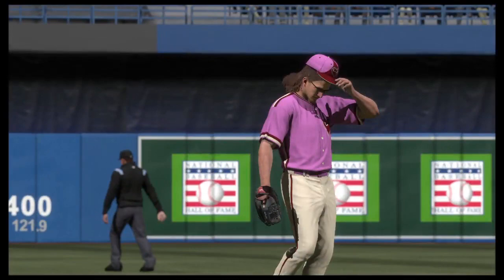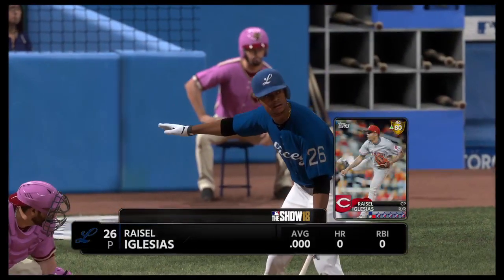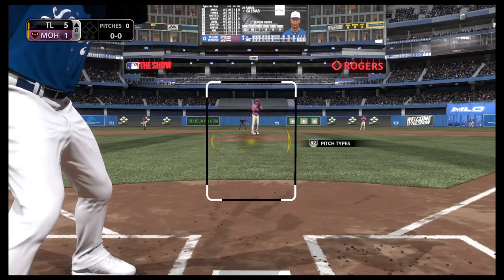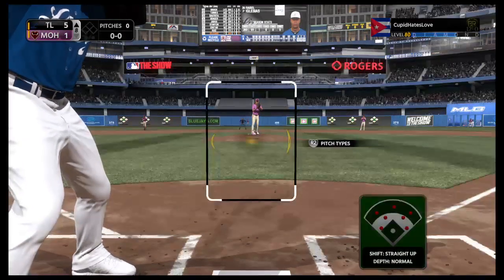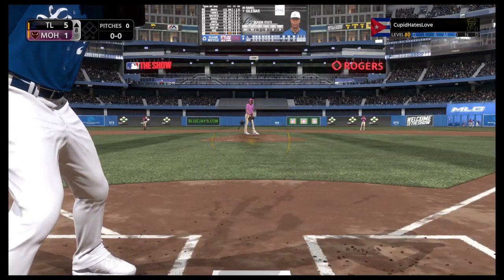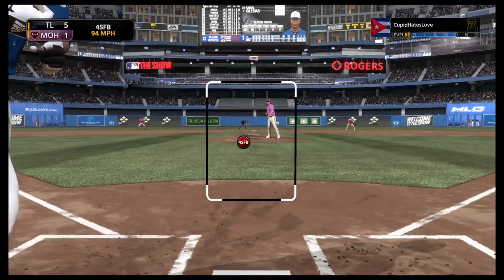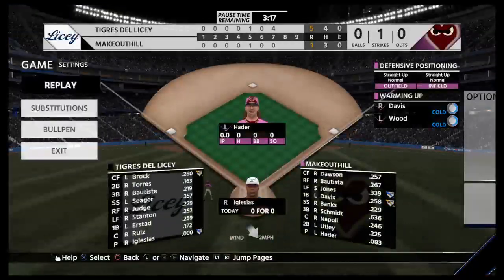Josh Hader has been summoned from the bullpen as he'll do so to start the 8th. Now to the plate, the pitcher, Raisel Iglesias, and he's getting his first. Leading out for the Dominican Republic. Pitcher. First pitch of the at-bat. And that one right down Main Street.